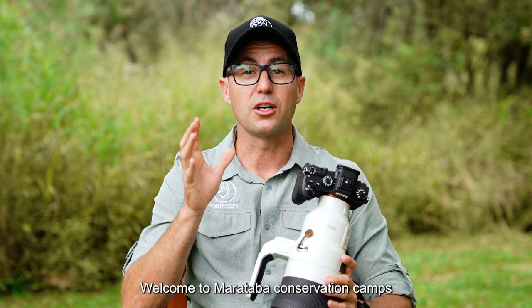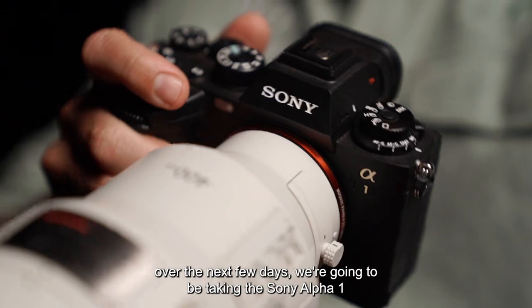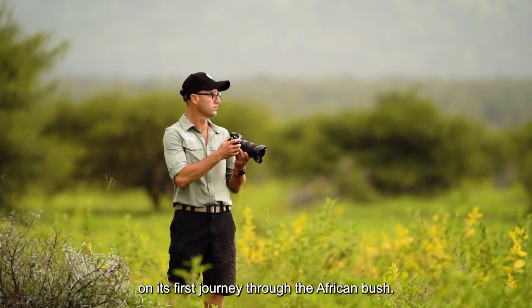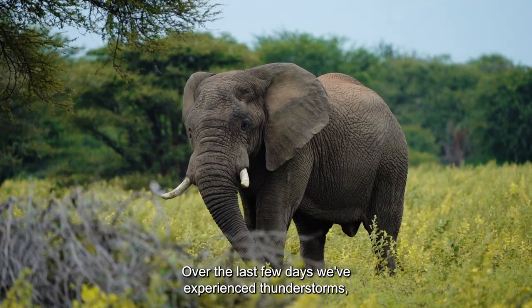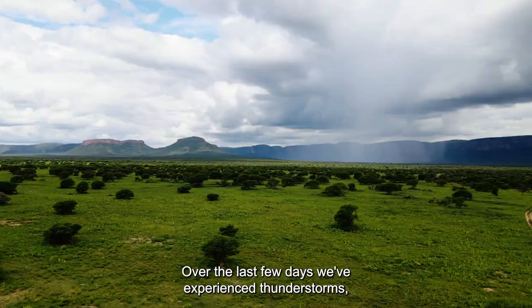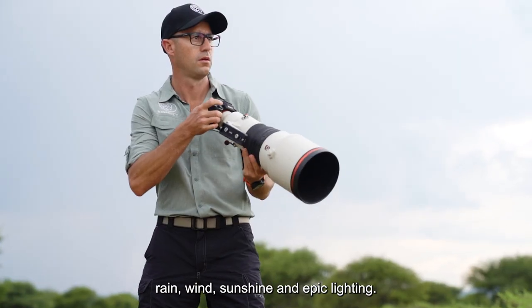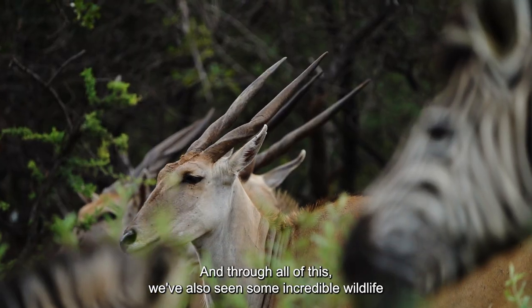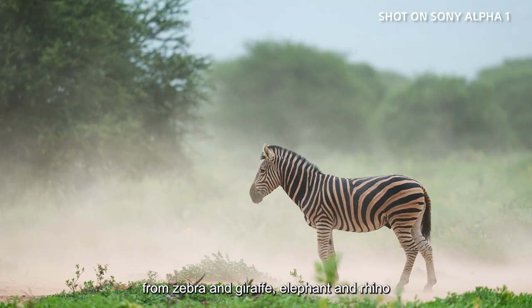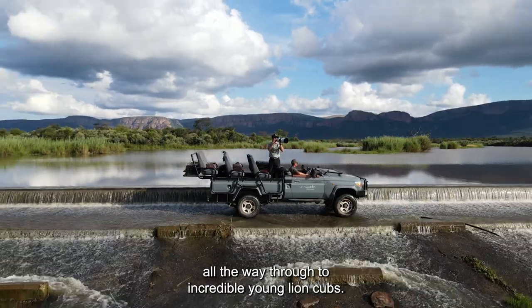Welcome to Maritaba Conservation Camps. Over the next few days, we're going to be taking the Sony Alpha 1 on its first journey through the African bush. Over the last few days, we've experienced thunderstorms, rain, wind, sunshine, and epic lighting. And through all of this, we've also seen some incredible wildlife, from zebra and giraffe, elephant and rhino, all the way through to incredible young lion cubs.